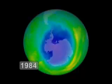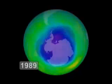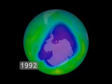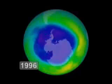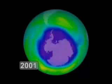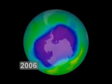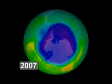Our current predictions right now is that the ozone hole will be back to a level we saw in 1980 in the year of about 2070. For about the next 10 years or so, we'll see very large ozone holes. And then after about 2017, 2018 in there, they'll start getting smaller and smaller and smaller. And by 2070, should be back to a 1980 level.